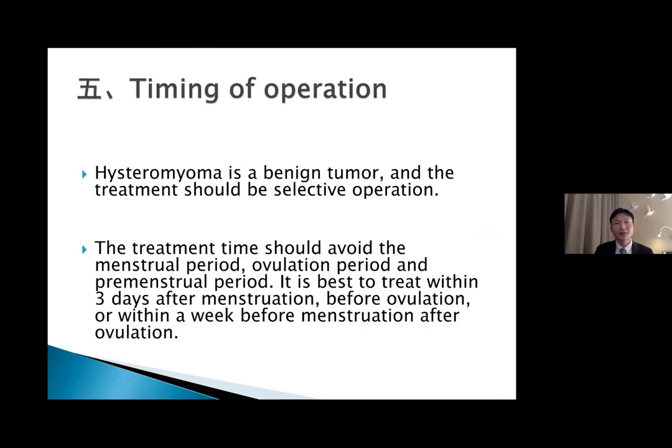Because the hysteromyoma is a benign tumor, the treatment should be selective. The treatment time should avoid the menstrual period, ovulation period, and premenstrual period. It is best to treat within 3 days after menstruation, before ovulation, or within a week before menstruation, after ovulation.